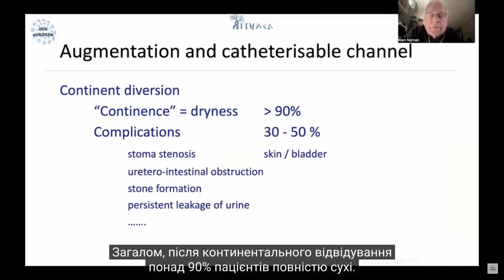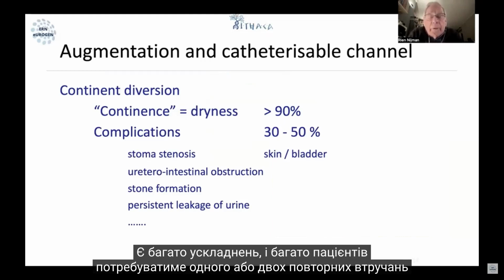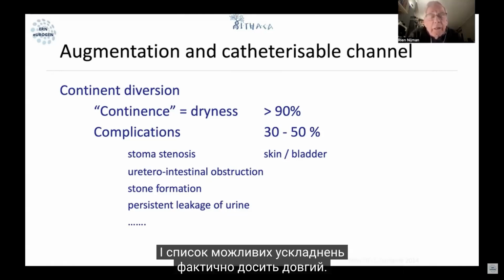Overall, after a continent diversion, more than 90% of the patients are completely dry. But there is a high price to pay. There are many complications, and many of the patients will need 1 or 2 redo interventions because of stoma stenosis at the level of the skin or the bladder. Some will form stones, and in some there may be persistent leakage of urine. And the list of complications that may occur is quite long, actually.